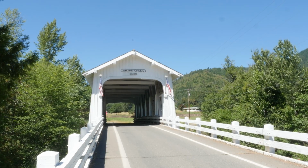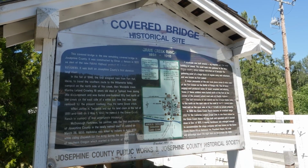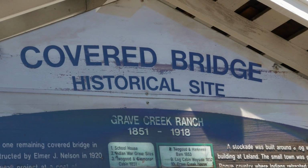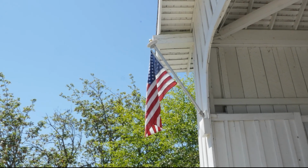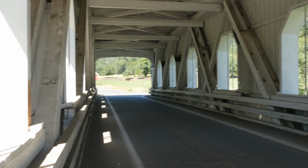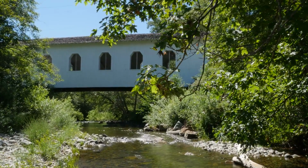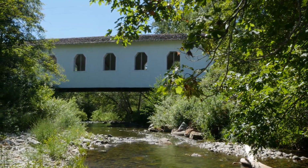And this is one of the oldest covered bridges in Southern Oregon. So let's start our tour at the Grave Creek Bridge in Sunny Valley. It was built in April of 1920. It's the last covered bridge on the old Pacific Highway. Even after Interstate 5 was built nearby, locals still drive over the Grave Creek Bridge like they've done for over 100 years.